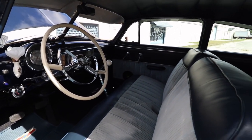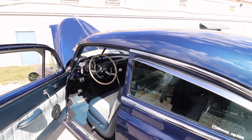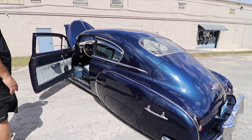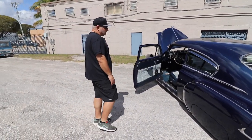So there's still some work I gotta do on the inside, but for right now, at least it's in good shape. It's not torn. It doesn't have any holes in it. So for the most part, it looks great. And I'm going to focus on the front suspension and the air conditioning for now. And then I'll move into the inside.